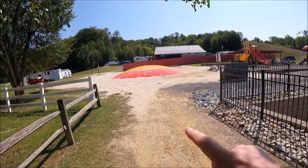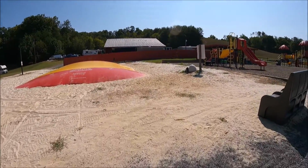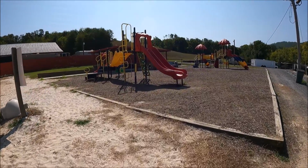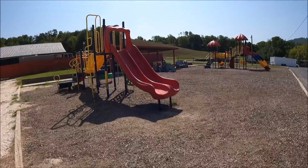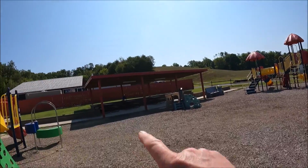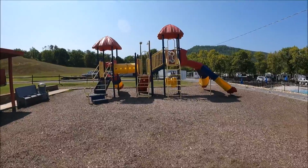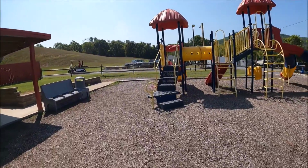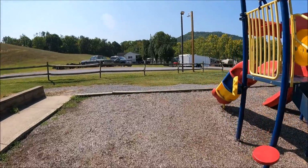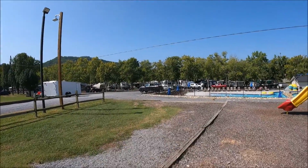Here you can see they have the jumping pillow, very popular at the campgrounds these days. And here is the playground. So they've got some slides, some climbing stuff, and then they do have an area where you can sit that's underneath. It looks pretty good. So you can see there's a lot of trees in the campground. Very nice.